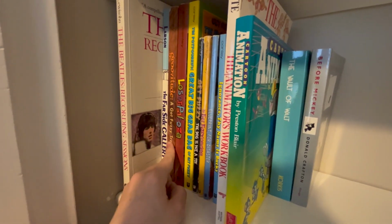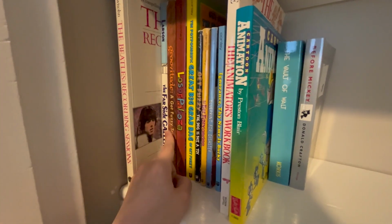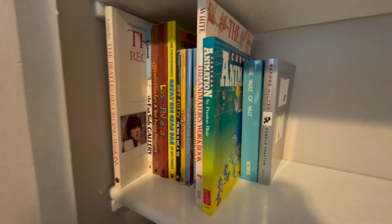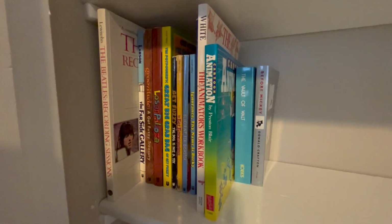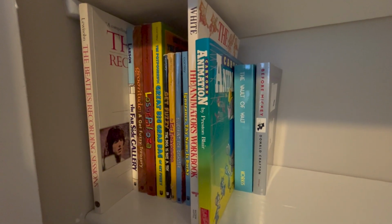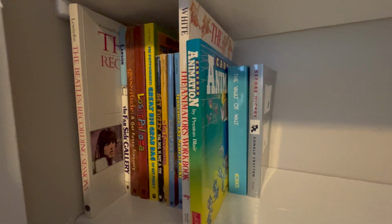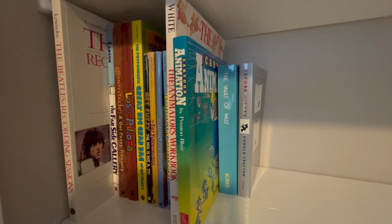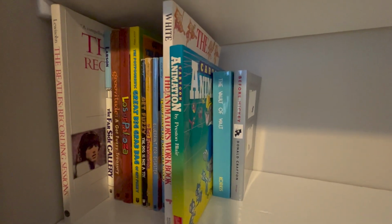In fact, here I go about Get Fuzzy again. In the intro to Groovitude, Get Fuzzy creator Darby Conley talks about what it's like making comic strips, and one of the sentences, is that a plane? Yeah, I think it is. He talked about in the opening passages how he came up with Get Fuzzy.